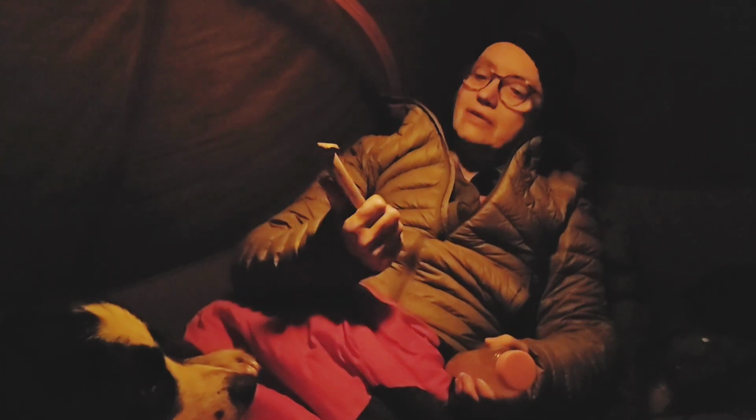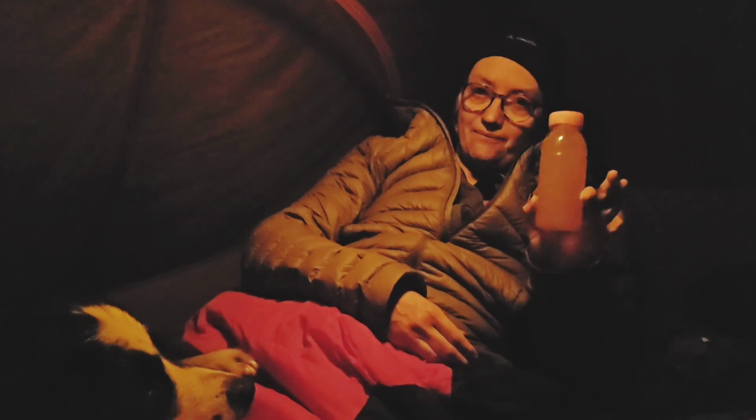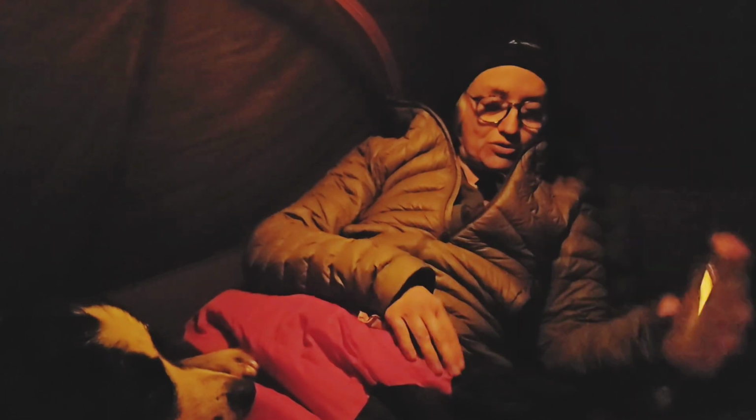But I'm having breakfast in bed. I'm having breakfast cereal, bar, and some fresh apple juice. It's from apples where I live, from the orchards around my house. So yeah, this is fresh apple juice. So we'll be having that, and I'll try to clean up this mess.